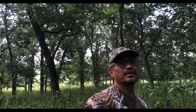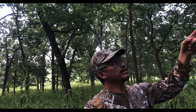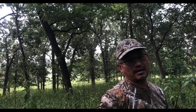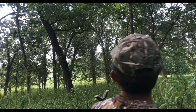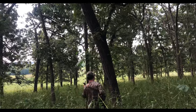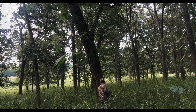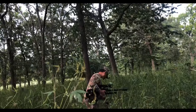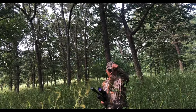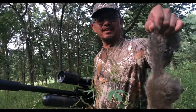Okay, guys, when I shot that one, there's like three squirrels. Two went off this way. It was too fast, we couldn't get it. So let's go pick up this one down there. Baby gray squirrel. It's perfect. Perfect eater. Very tender. Here, Lee. Grab that.